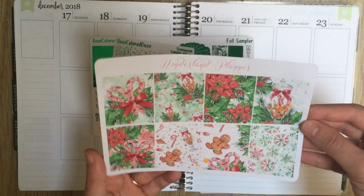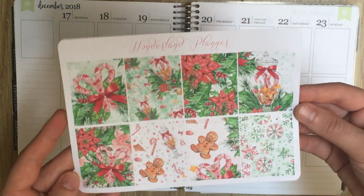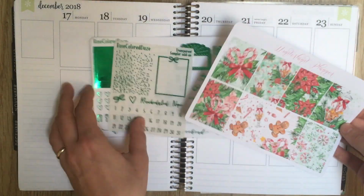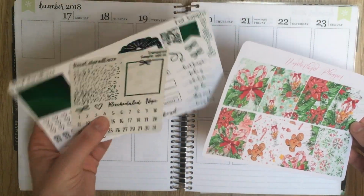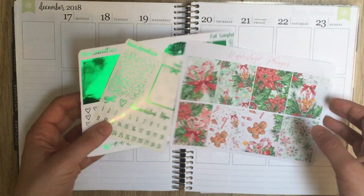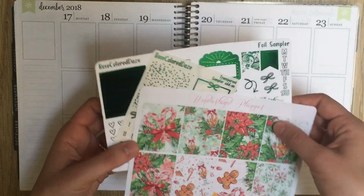I used these full boxes last year, I think, in a memory spread, and I thought they were cute. Not like OMG 100% fave, or I would have just done this from the start, but I figured I had this foil sampler just because I liked the color. I bought it this summer, I believe. I bought a bunch of foil samplers.